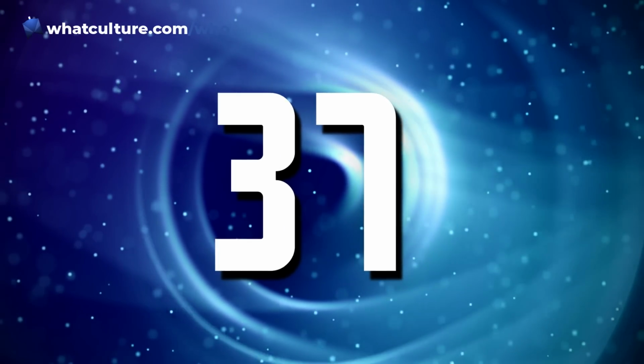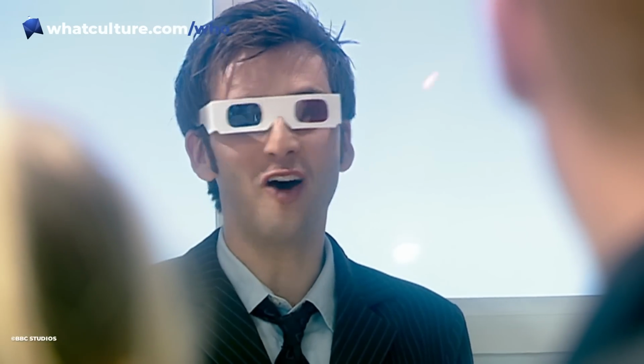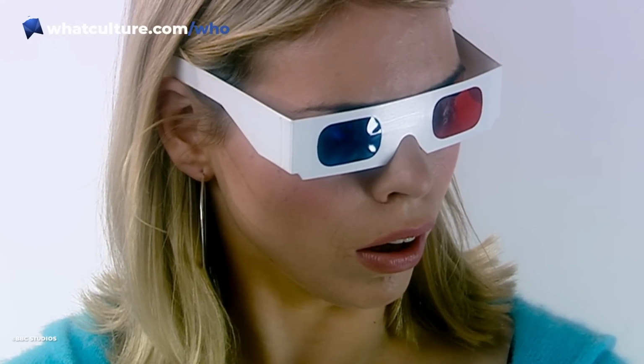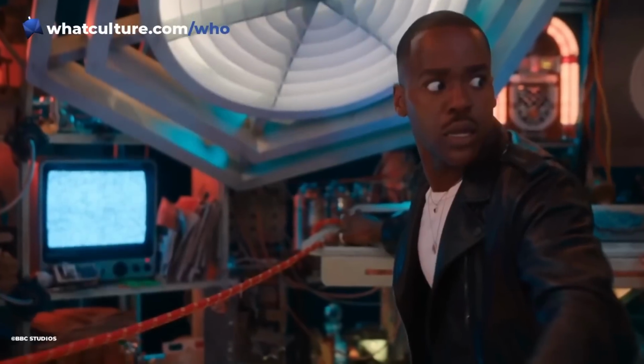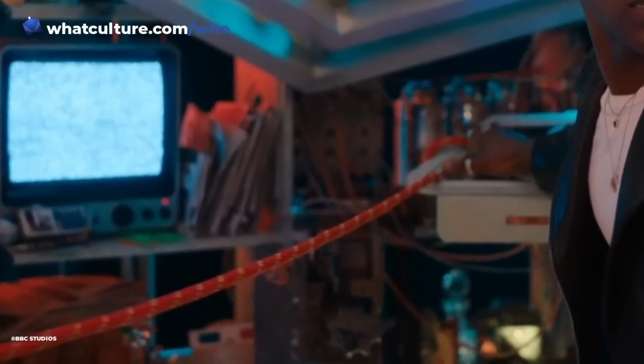Number 37. So one of those iconic props that I think a lot of people expected to see here in the Memory TARDIS were the 10th Doctor's 3D glasses, which he used in the Series 2 finale to check out all the void stuff. They're a little bit difficult to spot, but they are there. So while the Doctor is still tinkering with the intelligent rope, if you look at the very bottom of the frame just here, almost hidden out of shot, the glasses are perched right here on a shelf.